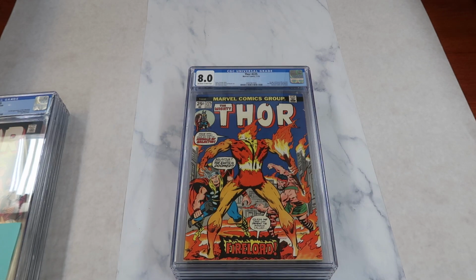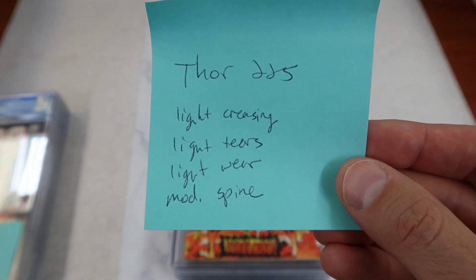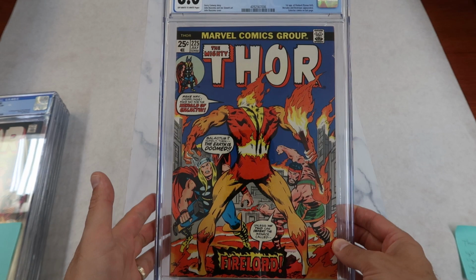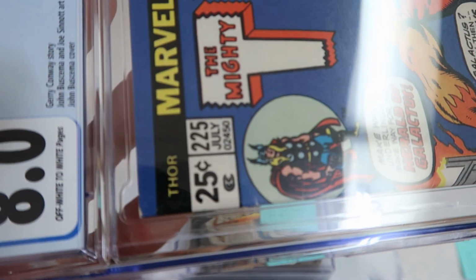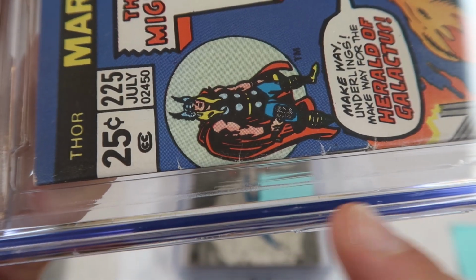So we have Thor 225, and this is the first appearance of Firelord, and the grader's notes say light creasing to cover, light tears to cover, light wear to cover, and moderate spine stress lines to cover. Again, when you look at this book, your first impression is definitely a higher grade book, more in the very fine range. So here we have the moderate spine stress lines to cover.